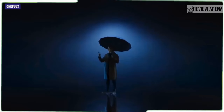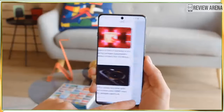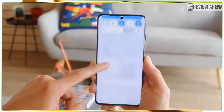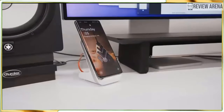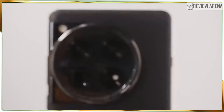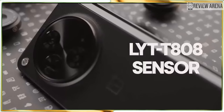How long will the OnePlus 12 be supported? Similar to its predecessor, the OnePlus 12 will receive 4 years of major OS upgrades and 5 years of security patches. This means that you can expect to get Android 15, Android 16, Android 17 and eventually Android 18 as well as get security updates through 2029.